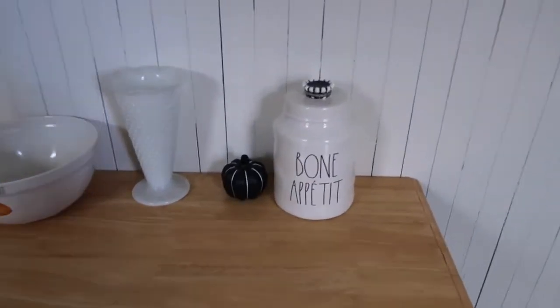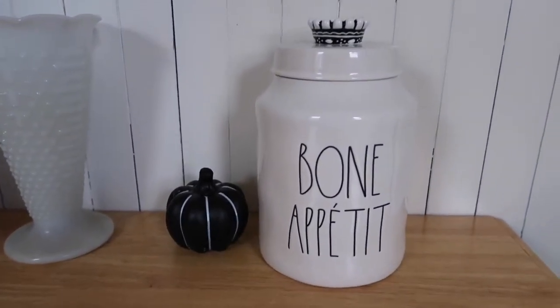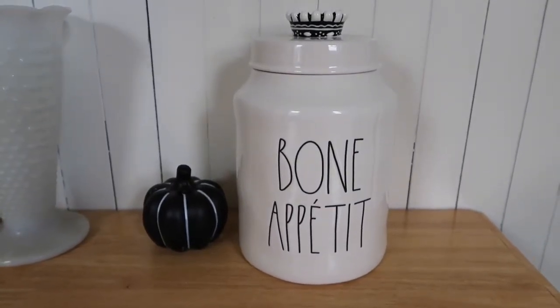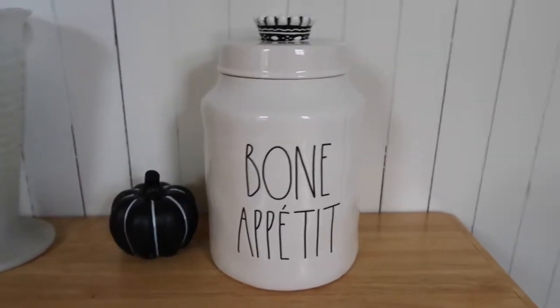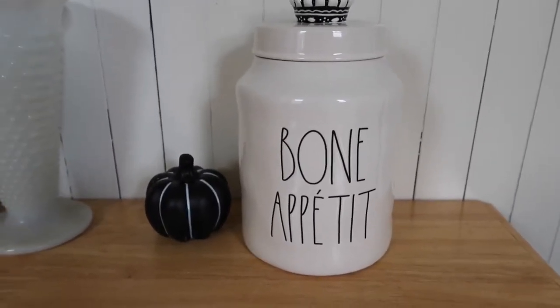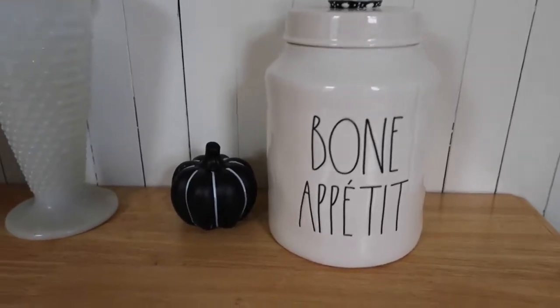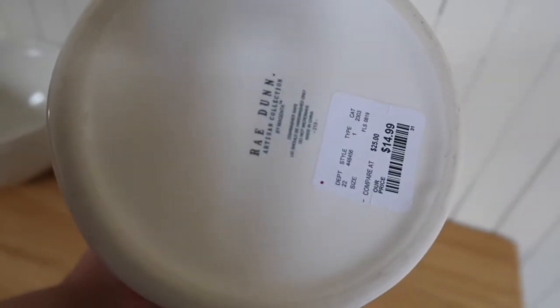On our table in the kitchen, I just have this Bon Appetit canister. It's a Ray Dunn one. I got that this year from TJ Maxx. And funny story, I actually thought for a minute there it said Bon Appetit. But this is a dog bone canister, and we don't have a dog. So I guess I thought it's okay now to have out because of Halloween. But yeah, I may give this to my sister-in-law, and I got it for $14.99.